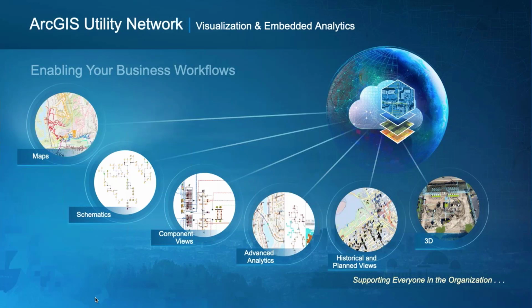We have a thing called component views. As I drill in on the GIS data, I can open up containers and see more details inside of facilities, all connected together. We can run advanced analytics. How can I do tracing, about isolation tracing and flow, and look at pressure systems? I can do that through the utility network, as well as looking at both historical and planned views. So this idea of a life cycle status for these assets: they're either proposed, in service, or retired, and have the whole system react to that life cycle status accordingly.